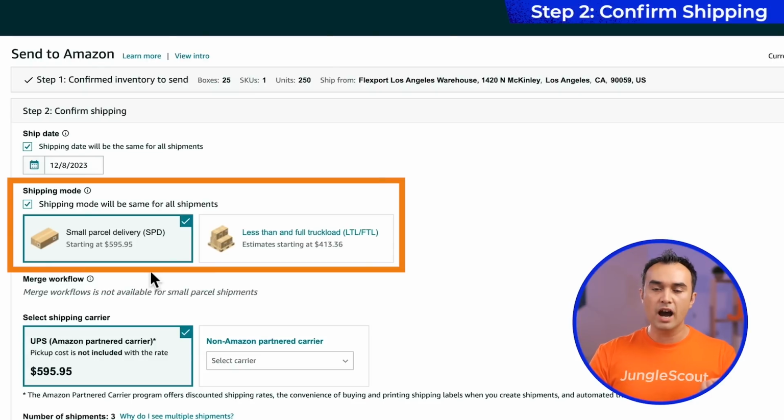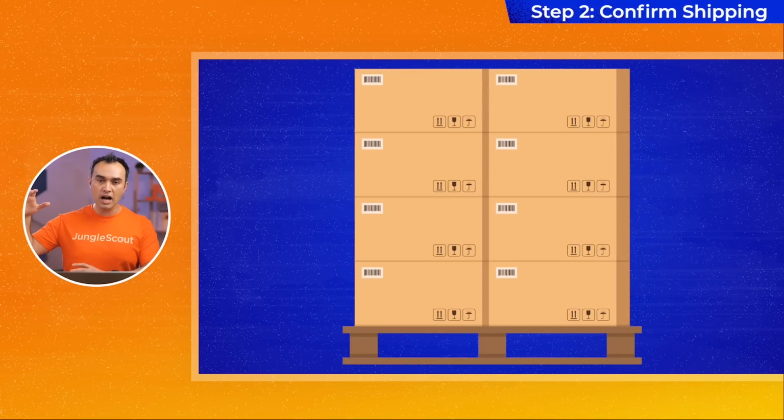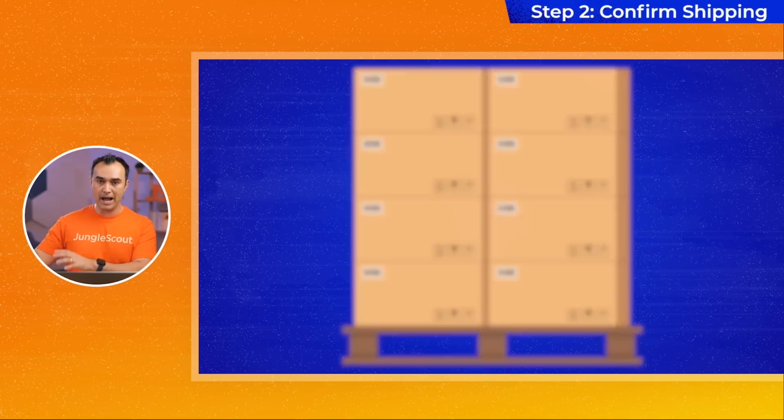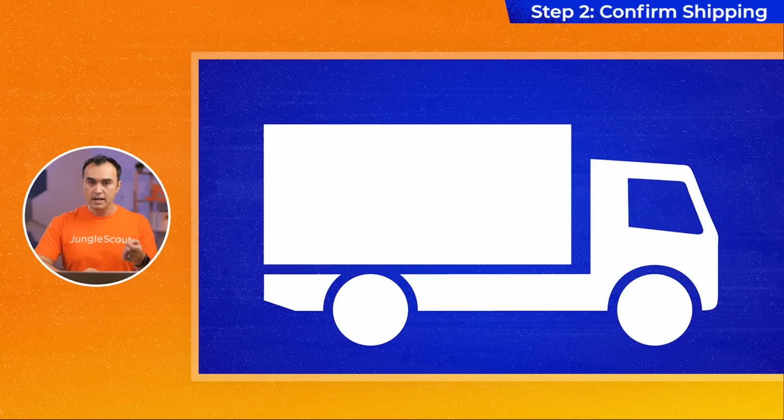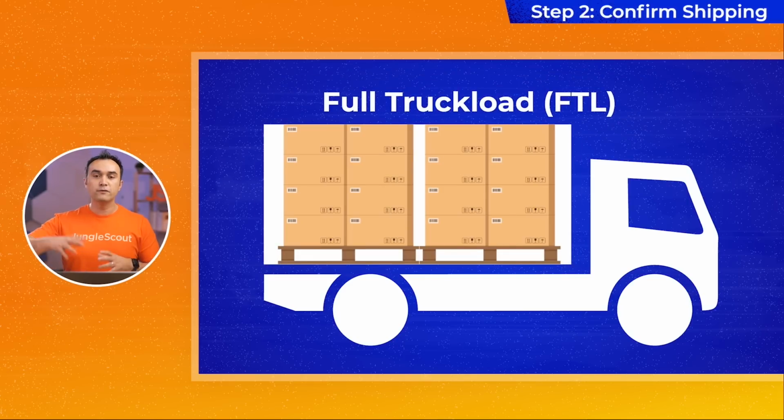You can do this by either asking your supplier or freight forwarder how they're planning to send your inventory into Amazon. So they're either going to send in a smaller SPD shipment, which basically means that your boxes don't need to be put on pallets, or they're going to be sending in a much larger shipment which will require pallets. If you're using pallets, then you'll either take up some of the truck, which is called LTL, or you actually take up a full truckload, which is called FTL.